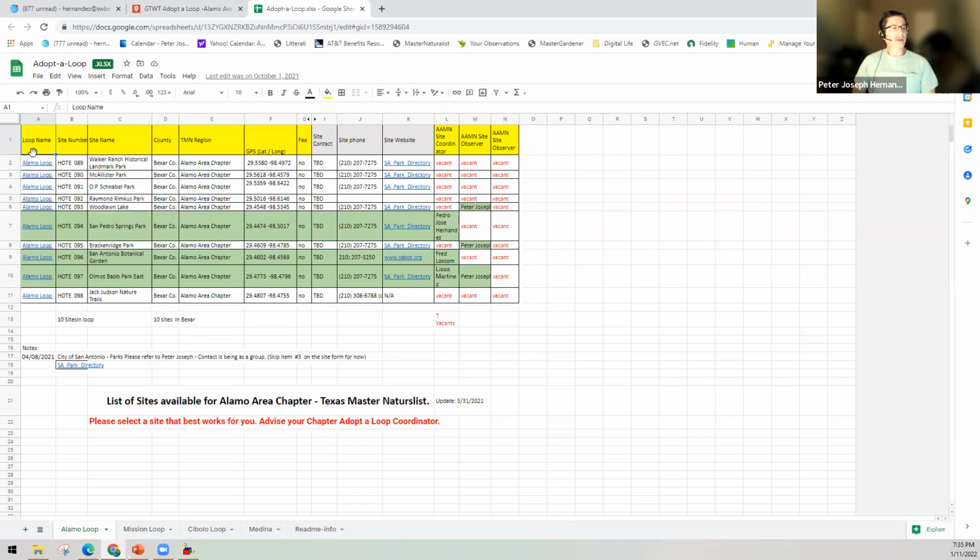Here's the Alamo loop, and here's the site number that Josh has mentioned, and you'll see that on the Texas Parks and Wildlife website, the name, the county, and the chapter it belongs to. So naturally, these are all in Bexar County. They belong to the Alamo chapter.